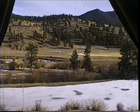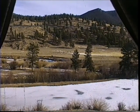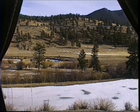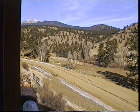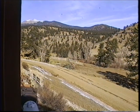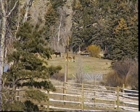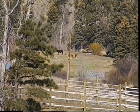Okay, this is looking out a window to the north. The river runs through down there. Looking out the window to the west, you can see the barn area. There's a little corral. The mules are in a pasture right now, way down along the river. And you can see them way down there. There's a black horse, a couple of mules.